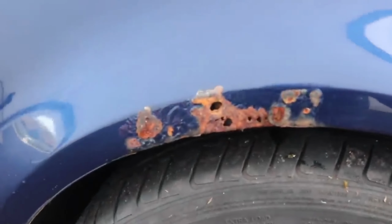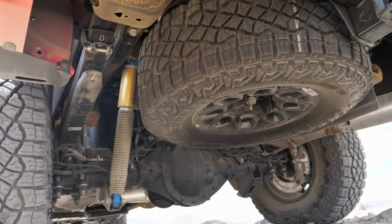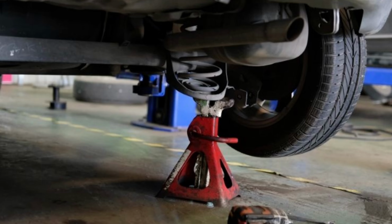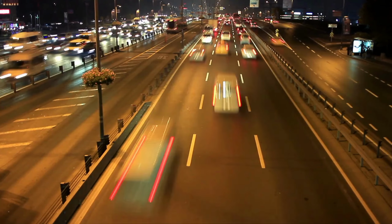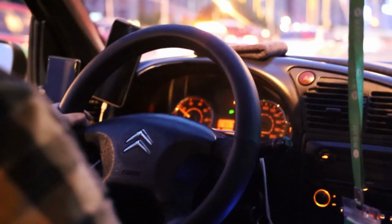Here's why rust is such a big deal. The car's frame and suspension components are what keep everything solid and stable. If those parts are rusted through, they can snap while you're driving. Imagine your suspension collapsing on the highway. Yeah, not something you want to risk.